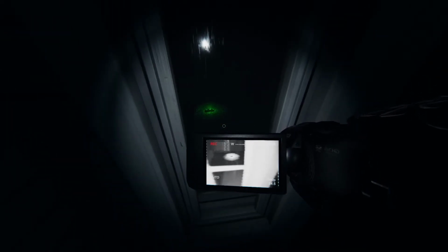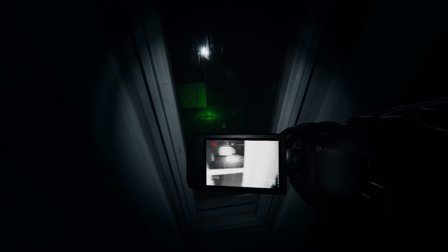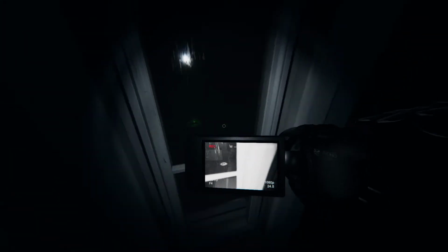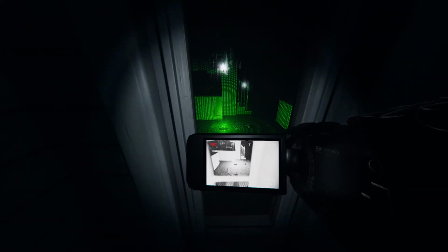As far as placement goes for dots, it appears that placing them on the floor in larger rooms is more optimal because it covers more range on the floor, and since the ghost can only be detectable via the floor, this is how you want it set up.